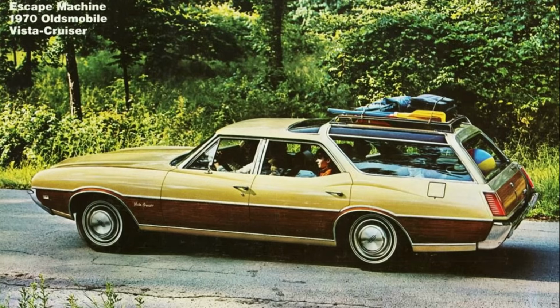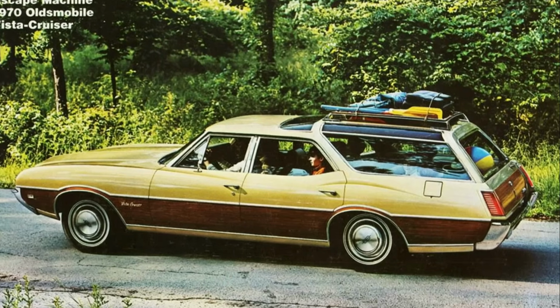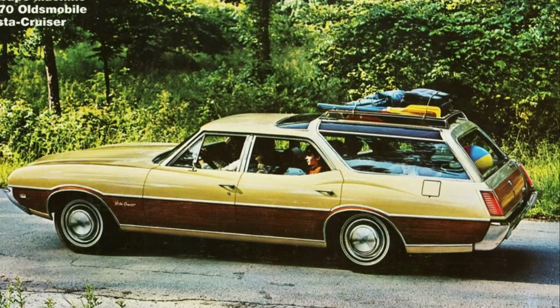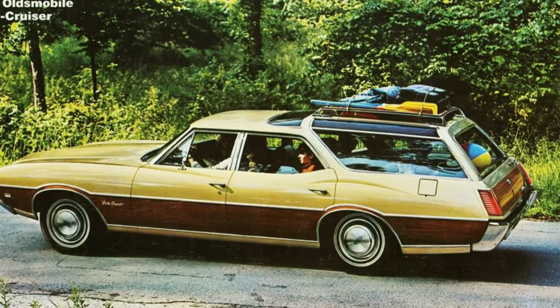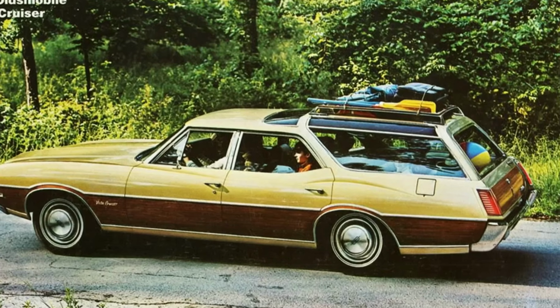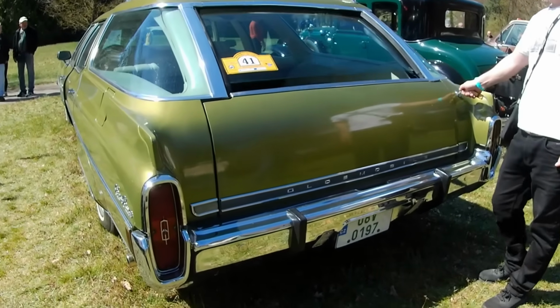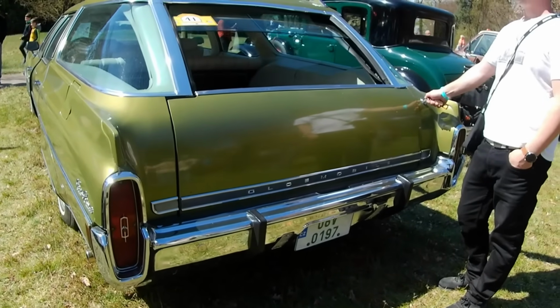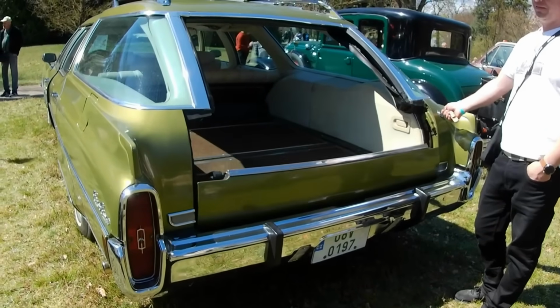In the 70s, Vistas had a long list of optional extras like wood grain trim and the clamshell tailgate. The clamshell tailgate was GM's patent they used on all the big station wagons of the early 70s. This included Chevrolet, Buick, Pontiac, and of course Oldsmobile. This type of tailgate was a power-operated system that would slide the tailgate into the trunk floor.